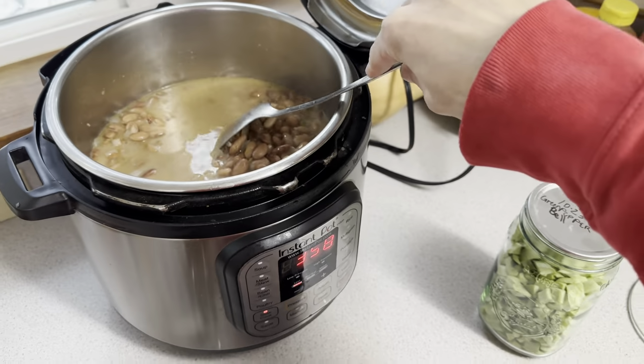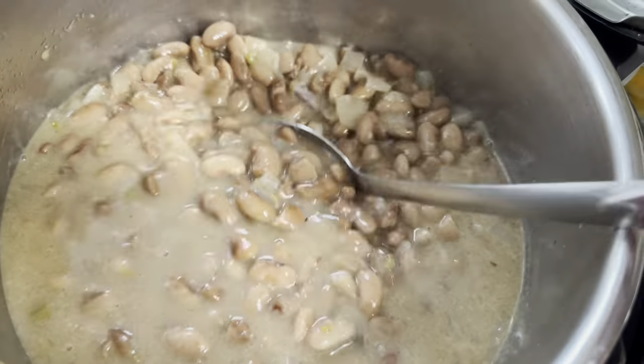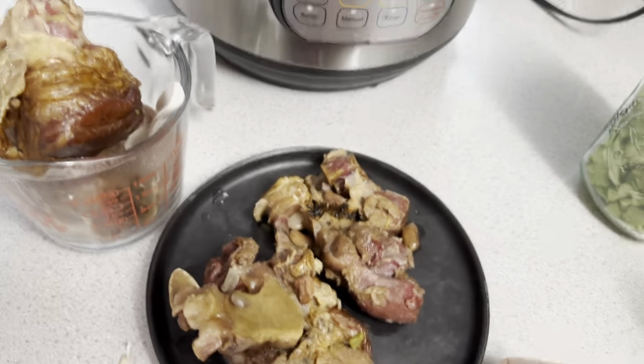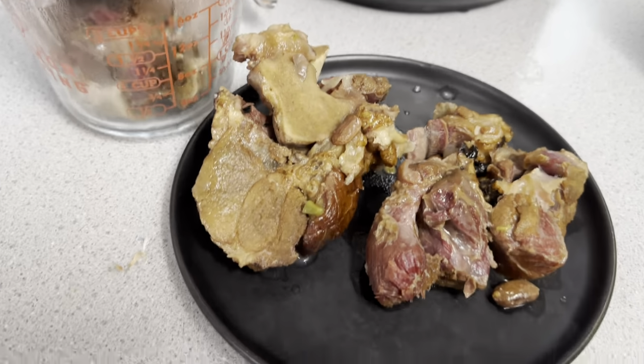It is 3:27, so we'll eat around 4:35, which works perfect for us, and have a nice nourishing meal. Get yourself some ham hocks from your local farmer. So much flavor, so much goodness.